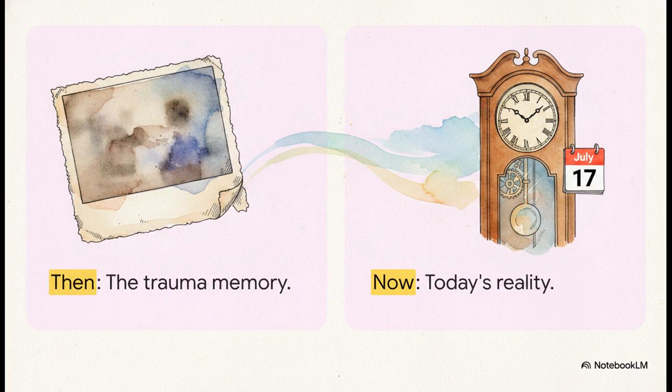Moving right along to Section 2, Basic and Easy Grounding. Now that we have that validating foundation, let's look at some immediate, completely safe grounding exercises you can use right now. When hypervigilance or a flashback hits, your brain's alarm center, the amygdala, basically takes over. It floods your body with adrenaline because it genuinely believes the past trauma is happening right this second.